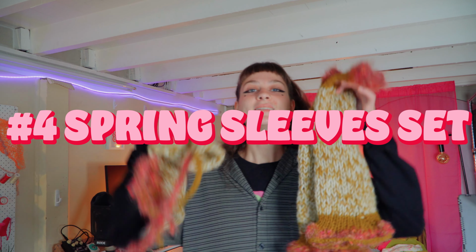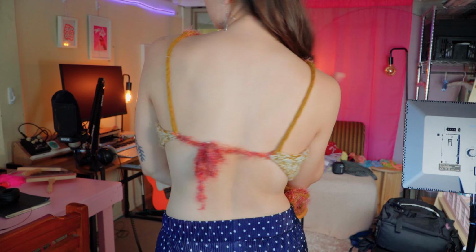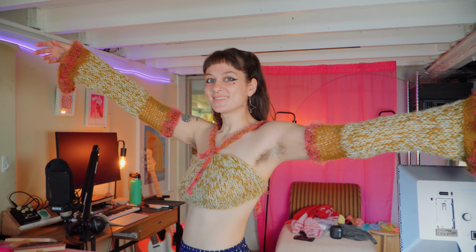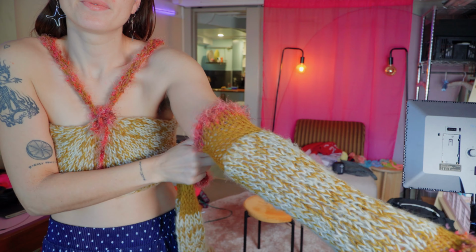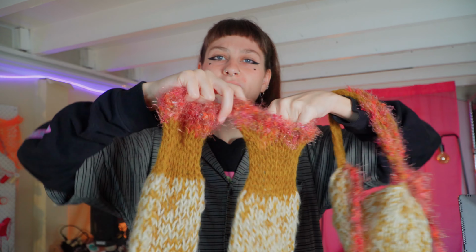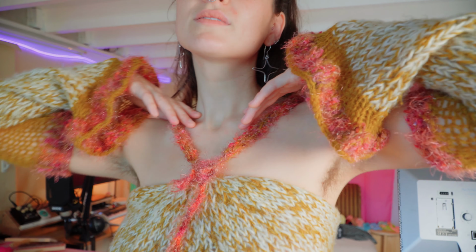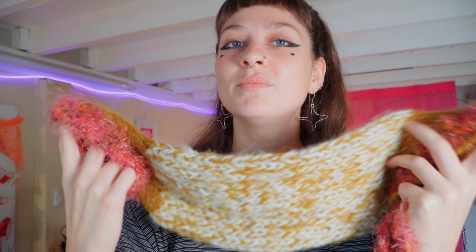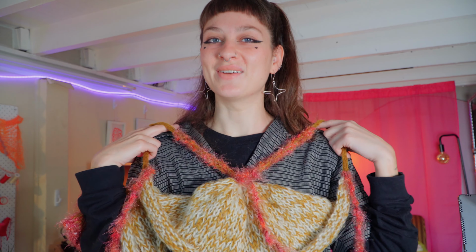Next, this is a little detachable sleeve set that I made. I also made a video about making this, a full process video actually. It's a little halter top with these detachable sleeves that have elastic around the cuffs, the hem. I don't know how you would explain it, but they have these ruffle flare sleeves at the bottom, and I love the colours in this. I usually would not go for these kinds of colours, reds and golds and stuff, but it's really warm, but because it's got a little crop top with it, it doesn't really work for winter.